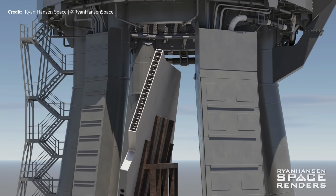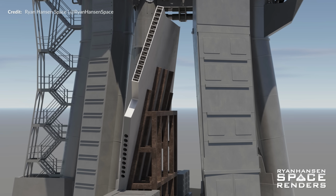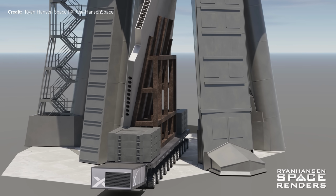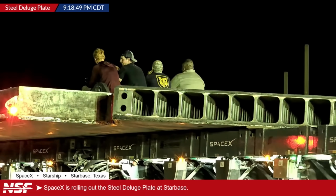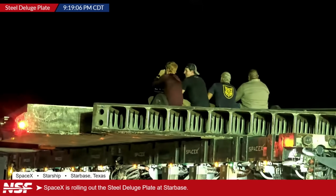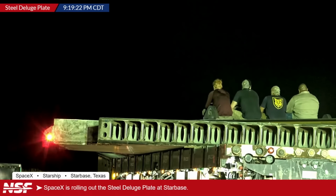The installation inside the orbital launch mount will be very interesting to watch too, because this plate is far too big to be lifted in horizontally between two of the legs. It's worth noting that this colossal plate has just been rolled out on two SPMTs, and that is now sitting at the launch site, all streamed live here by NASA Spaceflight.